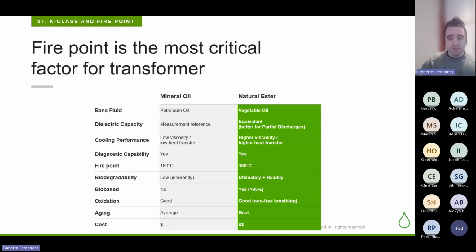If we go to a comparison, talking about dielectric capacity, which is important for any electrical device, and we take mineral oil as the reference, the properties of the natural ester, FR3 in this case, are equivalent to mineral oil, with some advantages when we talk about a specific property, which is the partial discharges. Then, of course, the cooling performance: in this case, natural esters have a higher viscosity, but at the same time a higher heat transfer, meaning that the oil flow inside the transformer will be slower, but the ability to remove heat will be higher. And these properties, depending on the design of the transformer, will somehow balance and will have a very low difference in the final results.